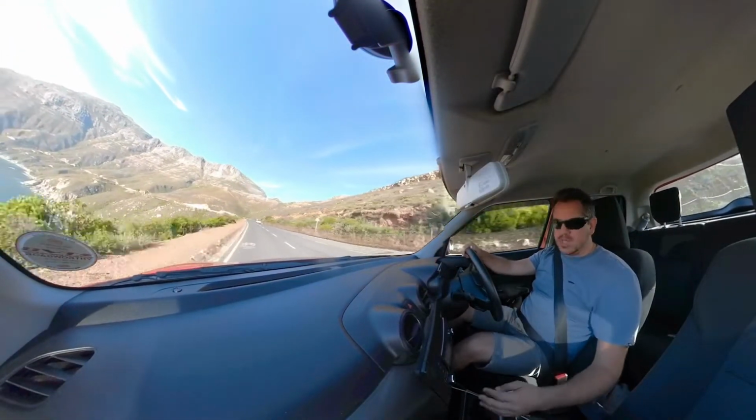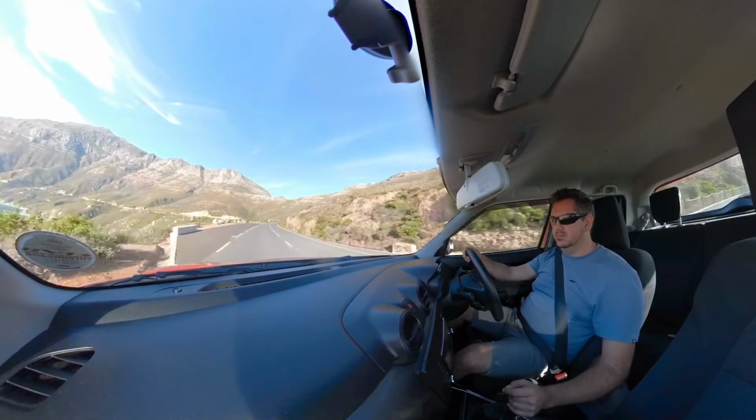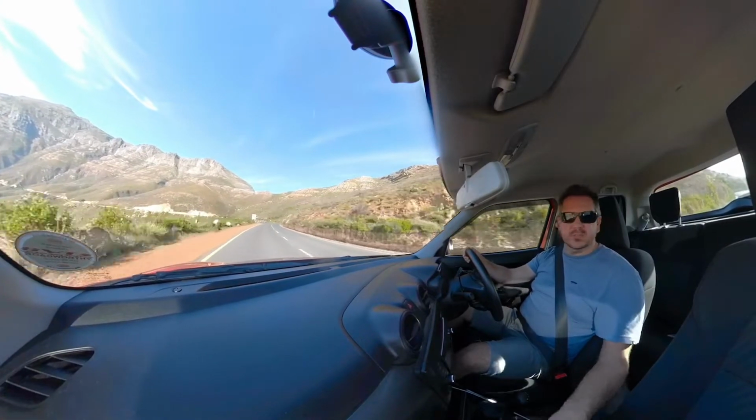If you open the throttle a little bit, it goes. It doesn't not go, but it's not quick. It's a 1.2, 60 kilowatt engine. Well, what are you expecting?